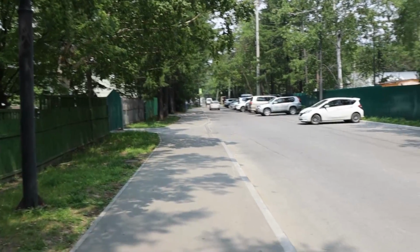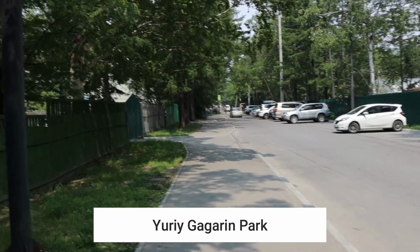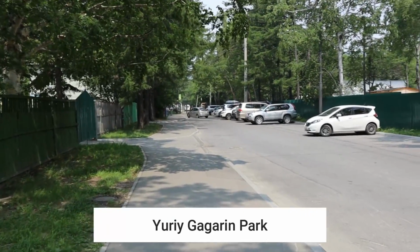Alright, and now we're approaching probably the best part of my town, and this is the local park, of course, my favorite place here. So this is the local park, it's called the Yuri Gagarin Park. Yuri Gagarin is the first human in space.